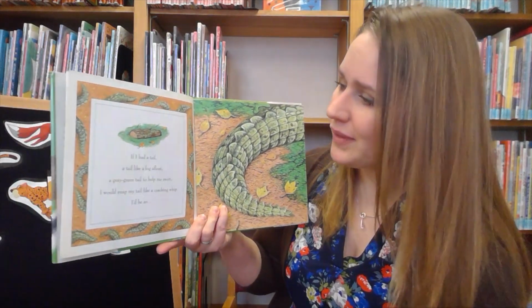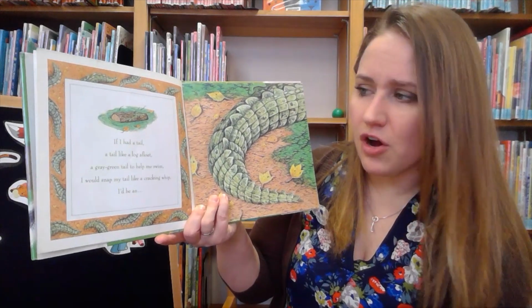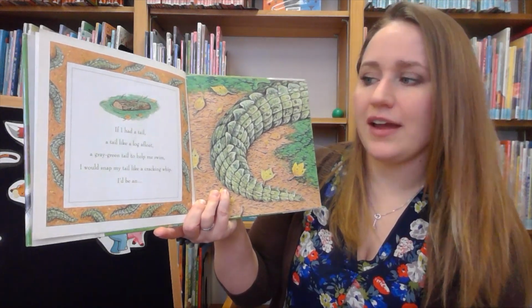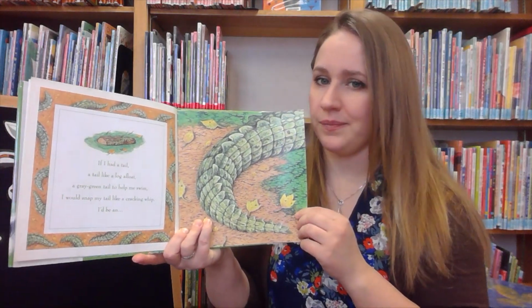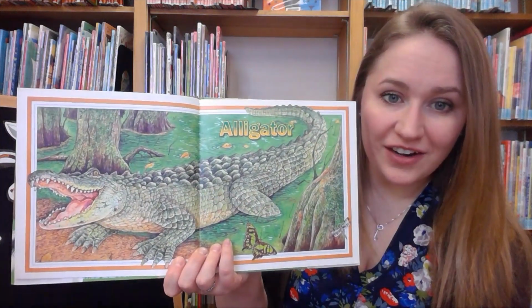If I had a tail like a log afloat, a green tail to help me swim, I would snap my tail like a cracking whip. I'd be an... What do you think? An alligator!